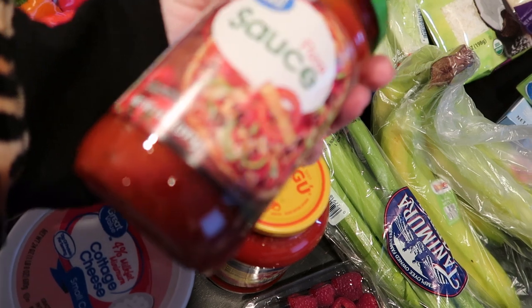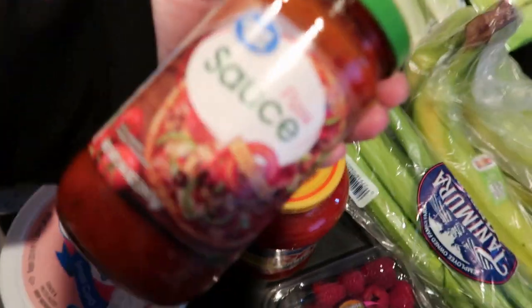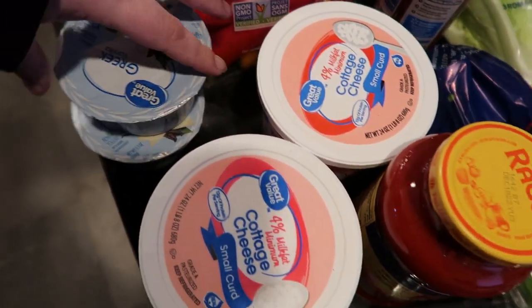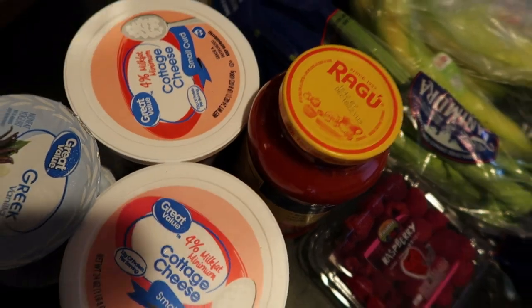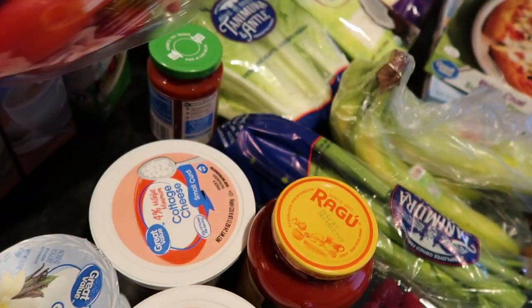This is the pizza sauce that I picked up to make my own pizza. Sorry about the shadow, you guys. My kitchen light is directly overhead. I picked up a couple of vanilla Greek yogurts. I used up the ones that I had purchased last week. That's a really nice breakfast option for myself. And I picked up some of these mini peppers just for snacking on.